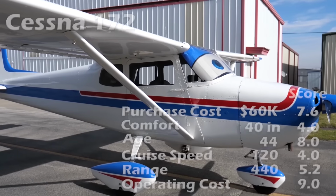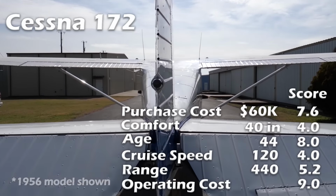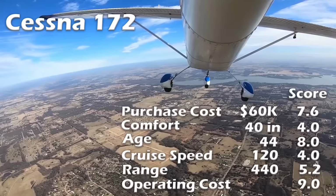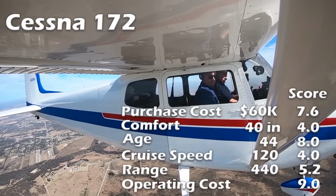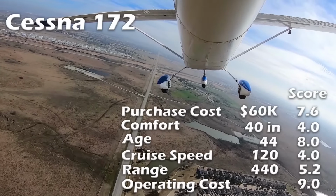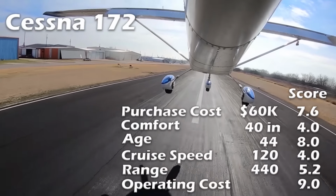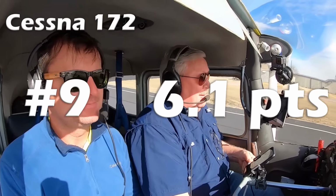Coming in 9th place is a 1970s Cessna 172. Pictured here is a 50s model, but you can pick up a 70s model for $60,000 and it scored a 7.6. The airplane did poorly in comfort with only a 40-inch cabin. The late 70s model put it right in the middle of the pack for age. It comes in tied for last with a cruise speed of only less than 120 knots. The 172 is fairly economical to fly, although it does not have much range, coming in almost last in that category as well. Overall, the aircraft comes in 9th place with a score of 6.1.